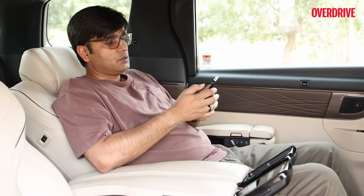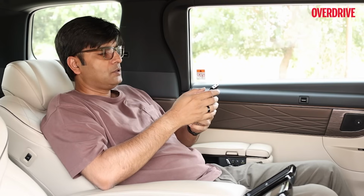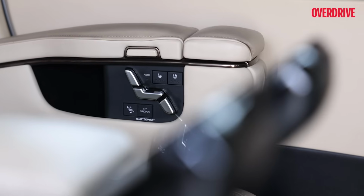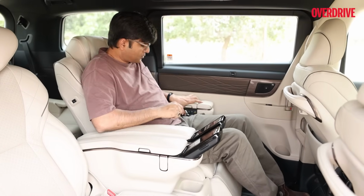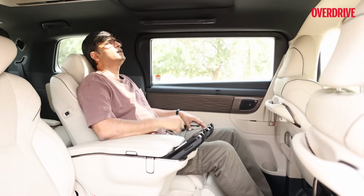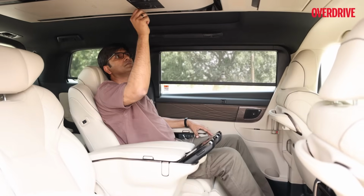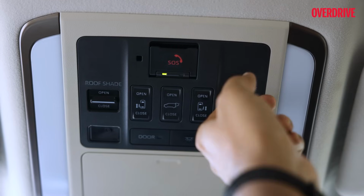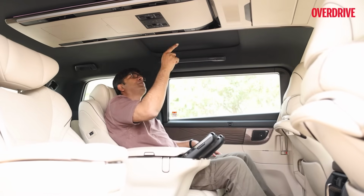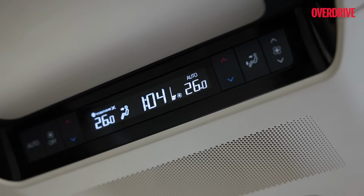And then you can also switch on the massage function in these seats, because this variant gets that massage function as well. And you have seat heating and cooling. So this is how we control all the features via this device, but there are lots of manual controls or buttons as well. For example, seat adjustment, you can slide it, you can recline it, you can open this sunshade from this button, side shade. And then you have this option of changing the ambient light color as well. It's very easy to use, and the access is again very easy. And you have climate control buttons over here on the roof.